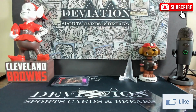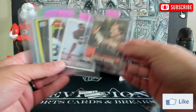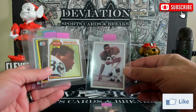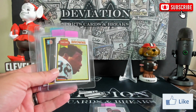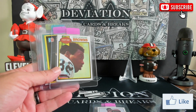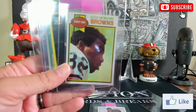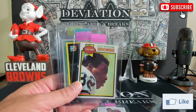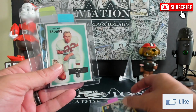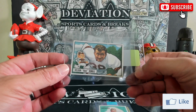Okay, so there you have it, guys. These are my 6 cards that I'm going to be sending in, and we're going to see how they do. Like I said, I got a Bill Belichick rookie from 91, Jim Brown TCMA from 81. We got our Ozzie Newsome from 1979 rookie card, our team card from 67, Kenny Cons from 55, and Weldon Humble from 51.